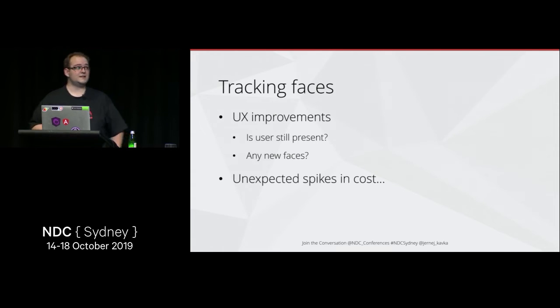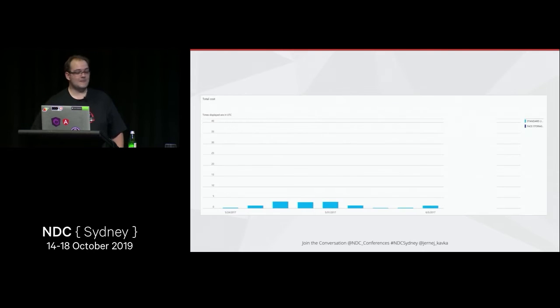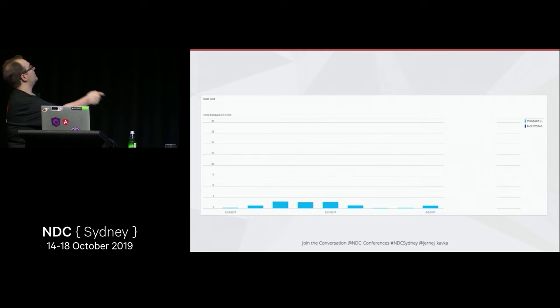And also, there's another interesting thing. We found some unexpected spike in cost, even though we weren't doing something wrong. To explain it best, this is when we implemented just detecting faces and sending the pictures to cognitive services only when we detect a face. And we were like, yeah, everything seems to be looking good.